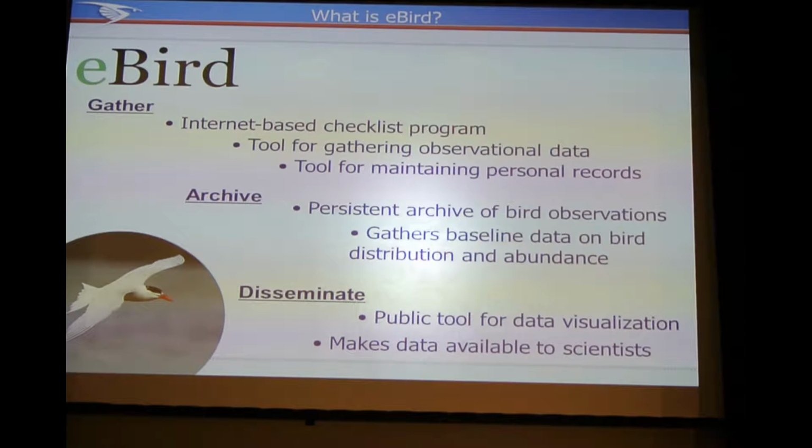So what is eBird exactly? It has a bunch of different components. First of all, it's an internet-based checklist program. The main feature of eBird that you might encounter right away is it's an internet program where you go to the web and you enter a checklist of birds that you saw on a bird outing. You log in, you have an account on eBird, and you enter a checklist of birds that you saw.